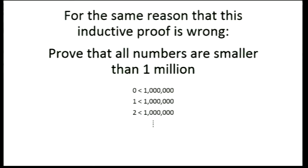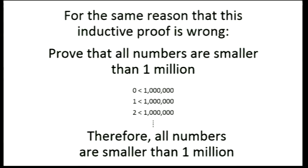I could do this all day, but I don't want to, so obviously I'll just conclude that all numbers are smaller than 1 million. And so this is the basic difference between math and science that we have illustrated here. This inductive proof clearly doesn't fly in the mathematical sense, but it's a rough and very insulting approximation of how science works. So you make a hypothesis, you find evidence to show that your hypothesis works, and then that hypothesis is good until someone else proves it wrong.